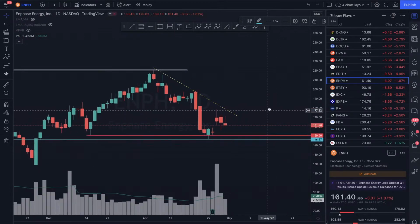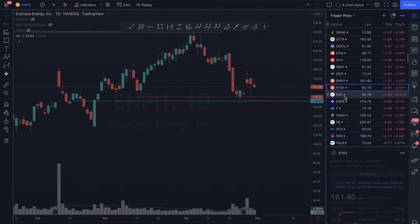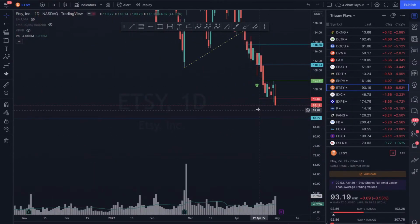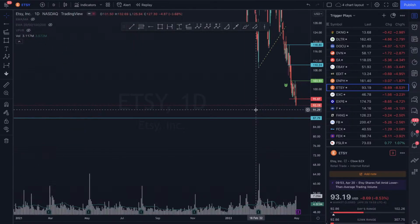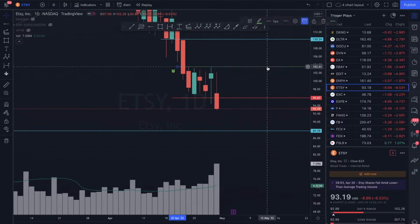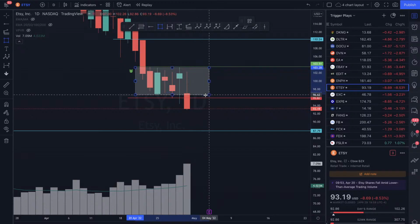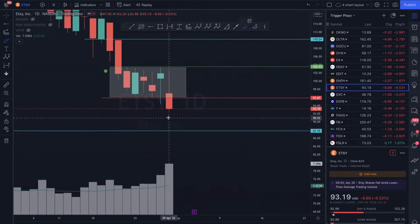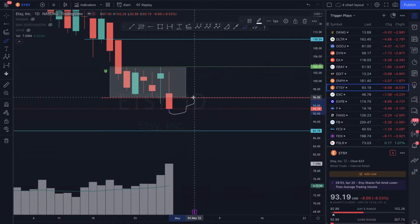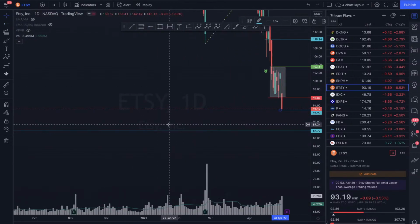Guys, energy names are looking dead here. Enphase Energy is not looking good. Okay, Etsy is a good one, guys. What I would watch for Etsy to play out is this. It broke down of this daily range here, or bear flag, whatever you want to call it. So what's next? I will wait for a retest. If a retest is done, it's gonna go down here. If a retest is not done, then I'm gonna play on this Friday low break.